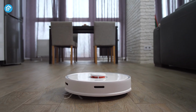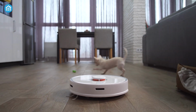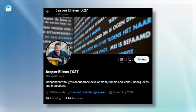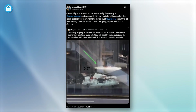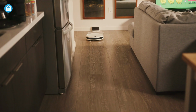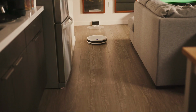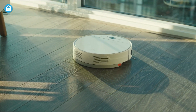Some observers have even joked about the idea of letting DJI scan your whole home. Jasper Ellens, another reliable DJI leaker, tweeted, "Do you trust DJI Global enough to let them scan your entire home? I think I'm going to pass on this one." It's probably a joke, but given the privacy debates swirling around Chinese tech, it's not totally out of the blue.